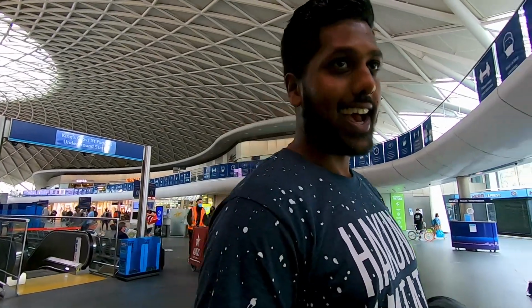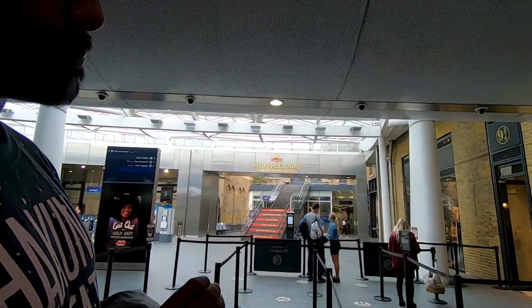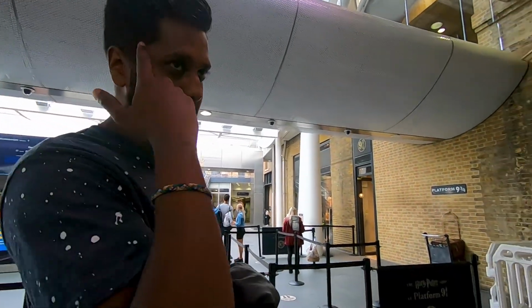I've been praying to come here, and every Harry Potter fan, as well as me, always wants to see this. So platform 9 3/4, and if you just pan it around, they've done it so beautifully that it's not only the platform, they also have the gift shop and little souvenirs that you can take home as a memory.